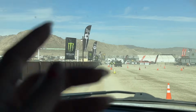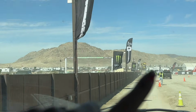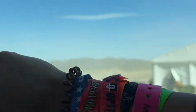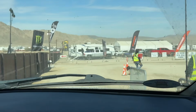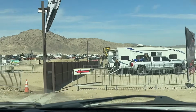This is what it looks like. The one that we're currently in is the return line. On the other side of this fence is checking in for the first time. And then second, oh look, we have to show our bracelets. So we just flash him our bracelets and he lets us through. Then it's media and vendors. Obviously, this is the last day of KOH, so you won't see hardly anyone checking in. But the return lane, this is where it's at.